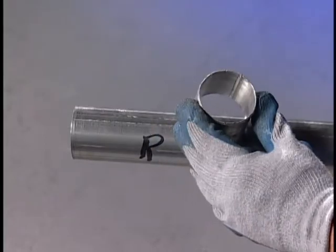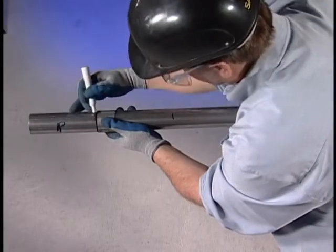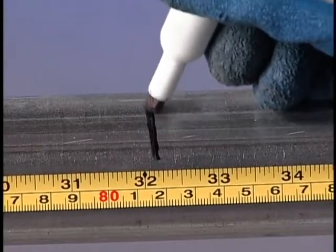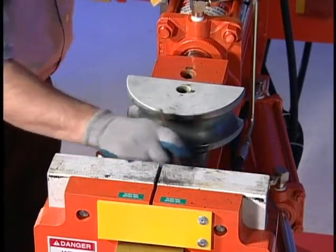Expand a short piece of tubing as a sleeve to assist in marking the pipe completely around its circumference. This way, you'll always have a reference mark as you rotate the pipe. Mark the overall cutoff length, in this case, 32.25 inches. It's a good idea to grease your dies and shoes before you begin bending.